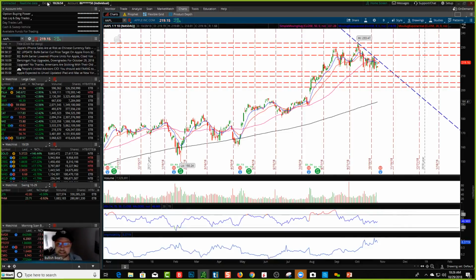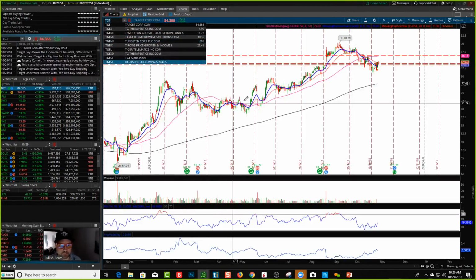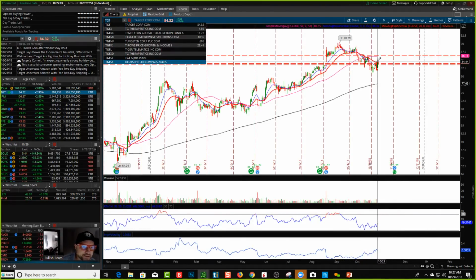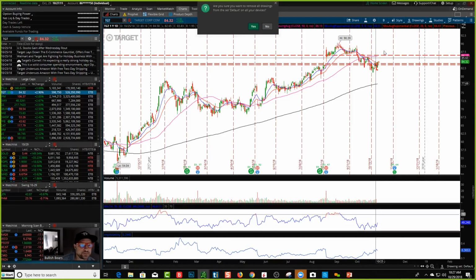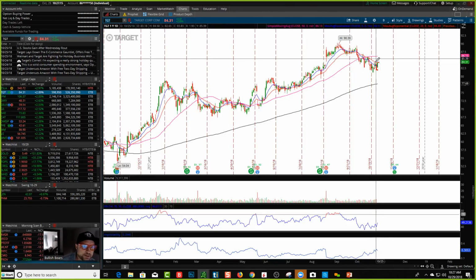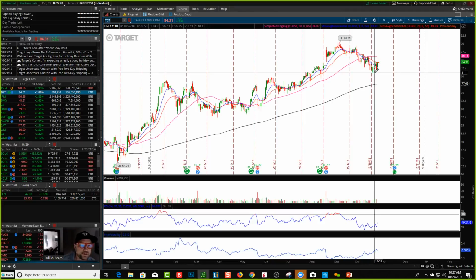But if you're looking at, let's see, like Target, let's say you believe Target's going to go up. Instead of buying a straight call, which could get risky because it could get chopped and messed around right in here, maybe you buy a bull put spread where you give yourself a chance. Instead of just buying a straight call, you're limiting your risk.